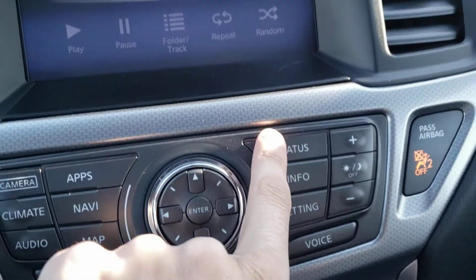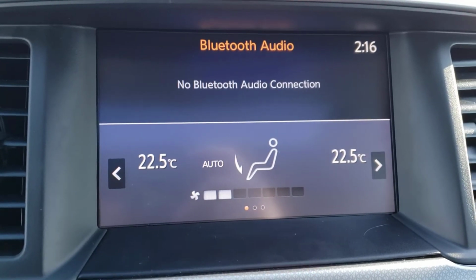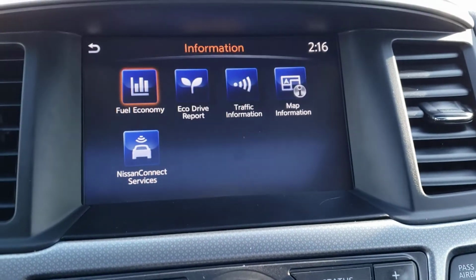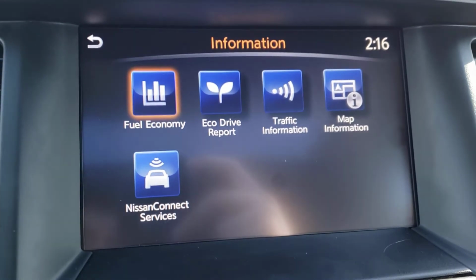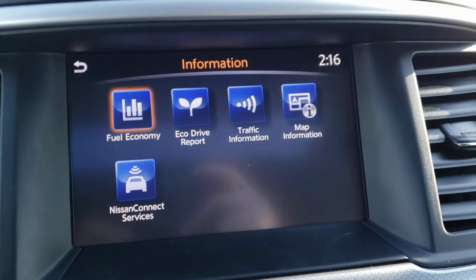On the right hand side here, you have the status button, so you can pull up your audio on the top and your climate controls on the bottom, which is a pretty standard configuration. You've also got the info button here, so you can check out all kinds of different information, including your fuel economy, eco drive report, traffic information, map information, and your Nissan Connect services.